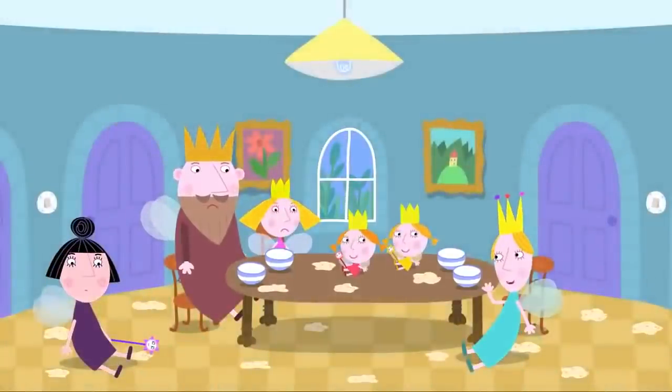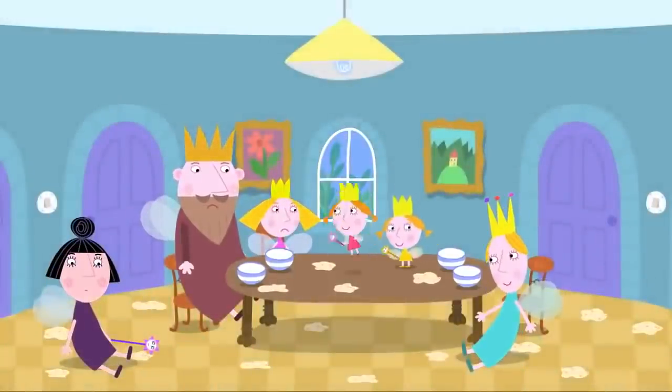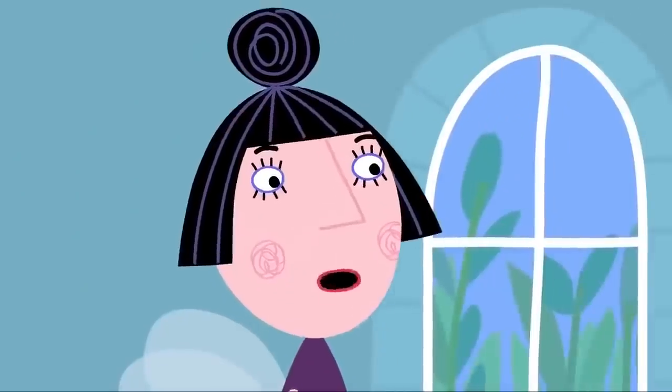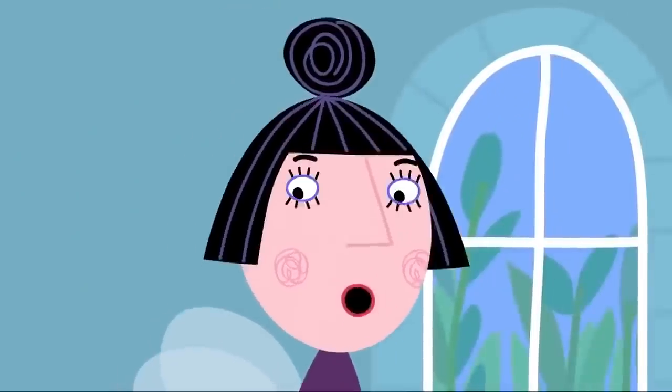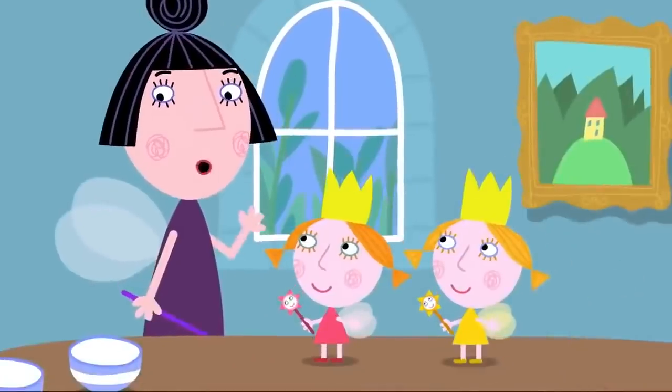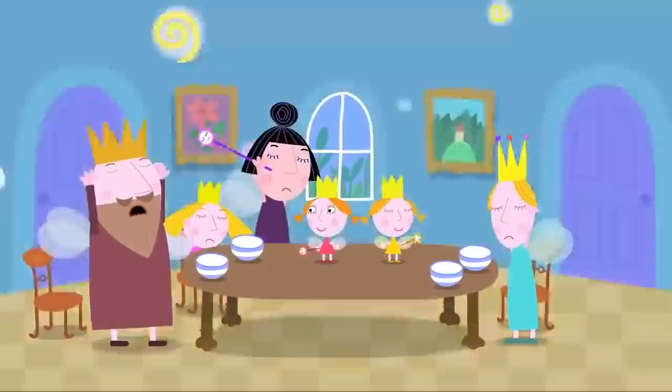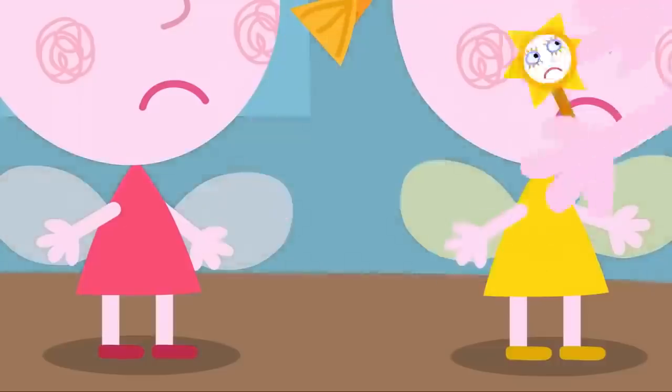I'd forgotten the twins knew how to say more. Oh, when I was a baby, the first word I said was bang. That's not a good word for a magical baby to know. Bang! Bang, bang, bang. Give Mummy your wand.